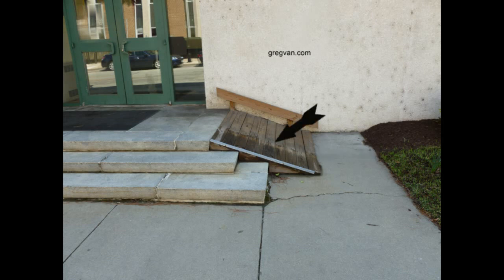The second problem is the fact that it's a little too steep. And again, like I said, this is better than nothing. I wouldn't be complaining about that. If someone built it just to have something better than nothing, then I applaud them. But for most wheelchair ramps, building codes require a 1 inch per foot maximum slope, where this one looks like it's at least 4 to 5 inches per foot.